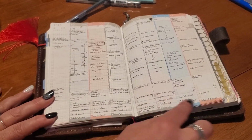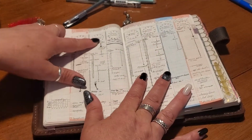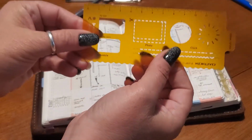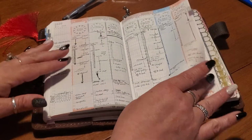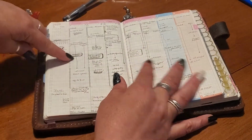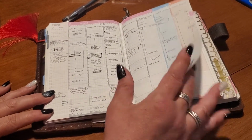My eating habits are here. And top priorities. I tried the circle calendar from the Jibun stencil to track your sleep. Didn't care for that. So we did that for one week. These were appointments that I had. I like to make them stand out so I don't forget and be lazy that day and then skip it.